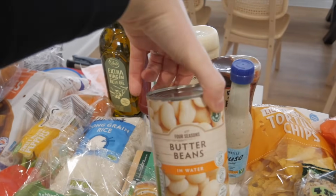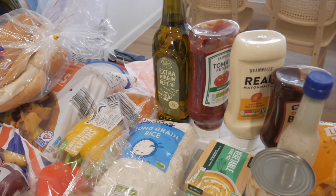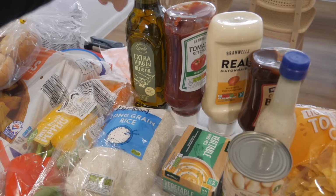Butter beans, can you guess what for? For recipe testing. Some stock pots, some olive oil. It is breaking my heart how expensive olive oil has become. This, just a few months back, I think was £2.99. It's now close to £4, crazy.